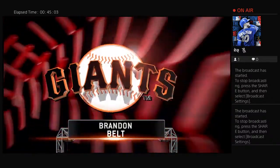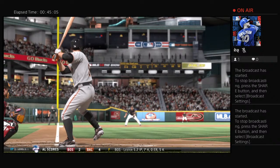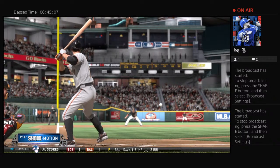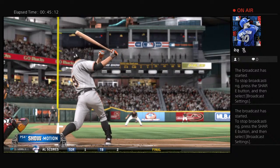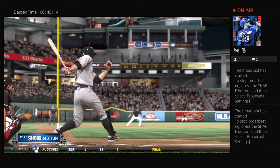Here's another look at this swing in slow motion. Check out the hands getting into good position. The hips start to rotate and then whack. That's great extension all the way through the ball. That's the perfect swing right there.